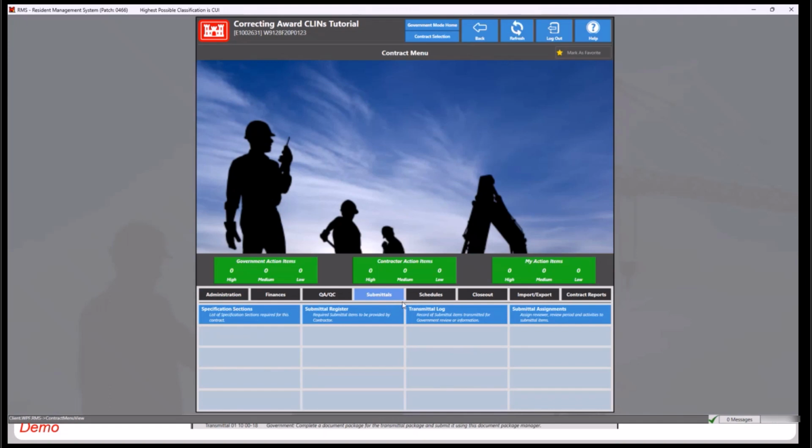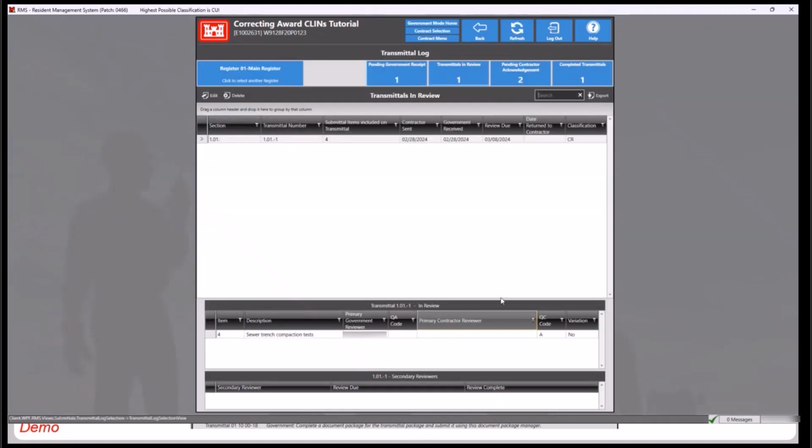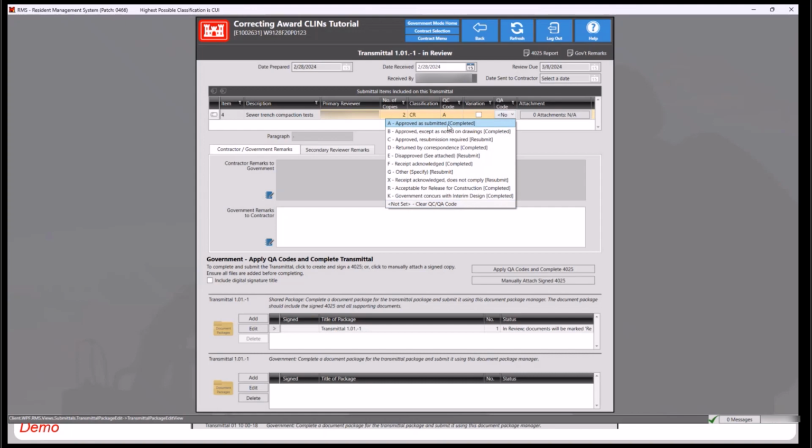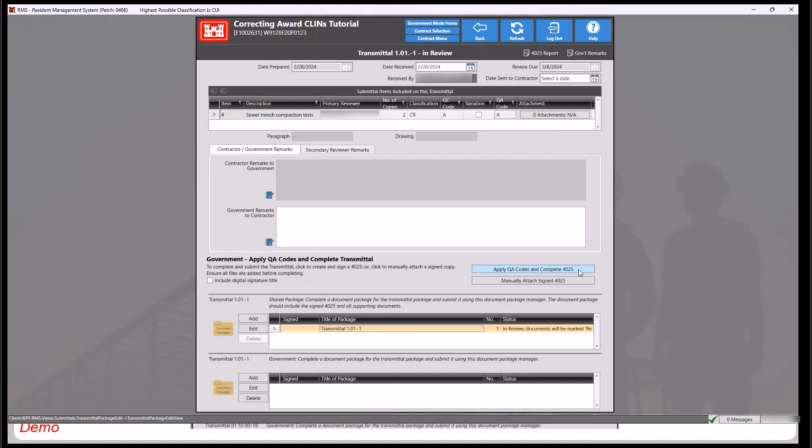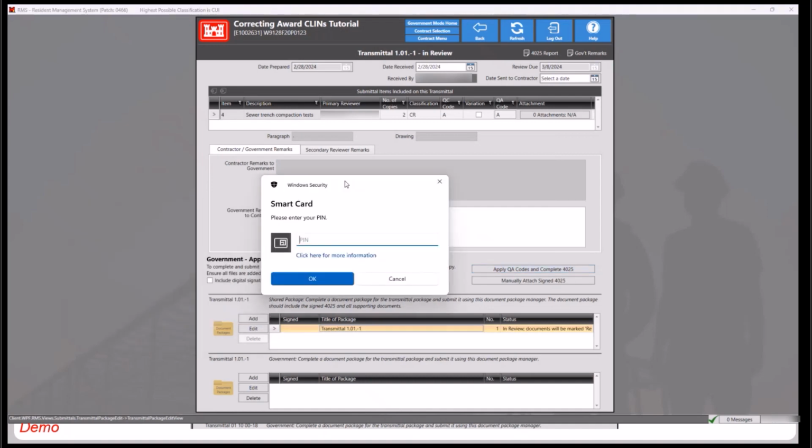I'll go to the Submittals tab and navigate to the Transmittal Log module. We've already got a transmittal ready for review, so I'll select that. As you can see, there's no QA code set yet for this transmittal, and when I hover over the date sent to contractor, the field is locked and we get the message showing us what needs to be done before this date can be entered. So I'll code the transmittal, just A for the sake of this demo. And as we can see, we can edit this field now and select a date. However, the Apply QA codes and Complete 4025 is going to complete all of that for you. So when I click on this, it will prompt you to enter your PIN or password, depending on your login.